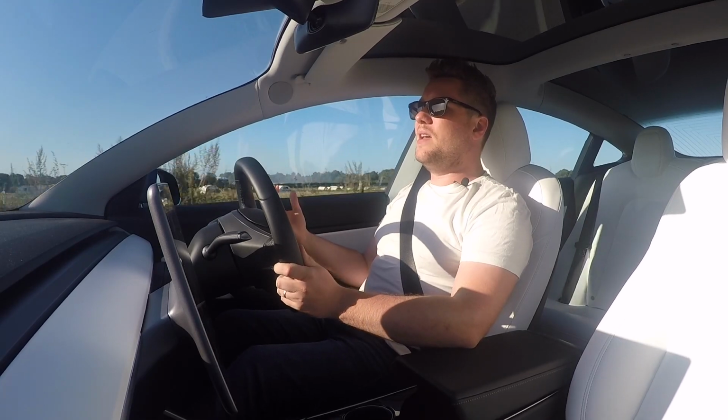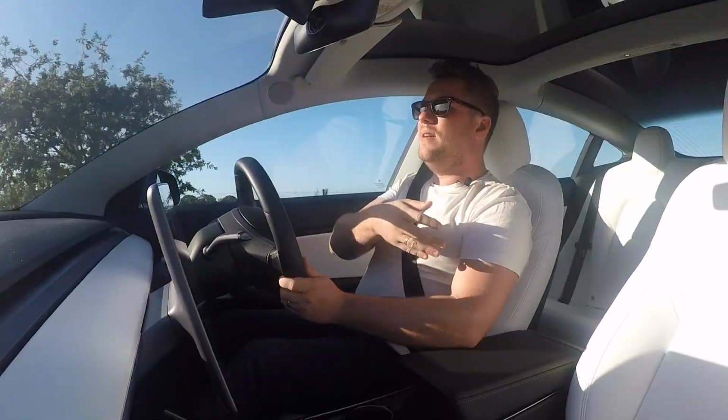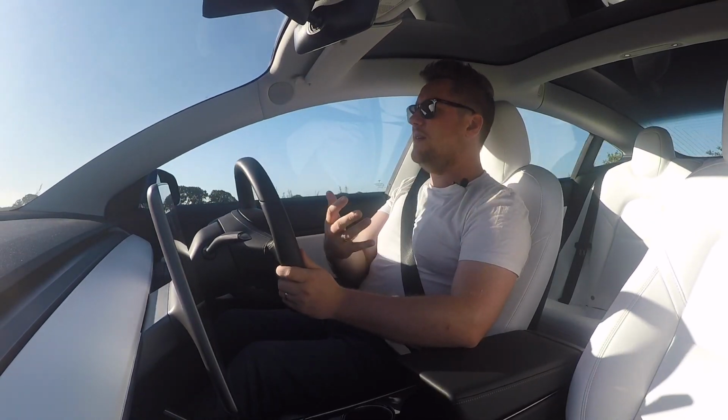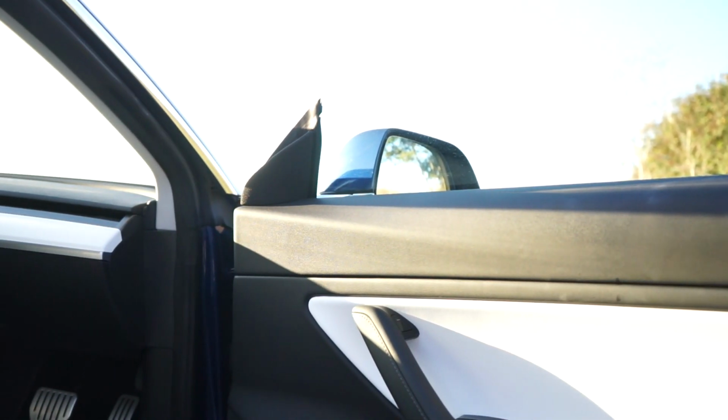And in theory, it's such a cool idea because it means that the cabin feels so less cluttered. It feels like there's so much space. But in reality, it means that some things take a lot longer than they should.